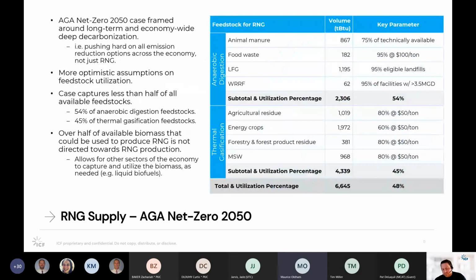So Peter, on the next slide. Just to address someone's earlier question around the constraints across the different feedstocks, as part of the write-up of the net zero report, we go into detail across all the different feedstocks, but this table on the right here is just showing the key parameters. For animal manure, as discussed on the previous slide, we're capturing 75% of the available resource to get to that 867 trillion BTU. And as you go down, you can see the different constraints.